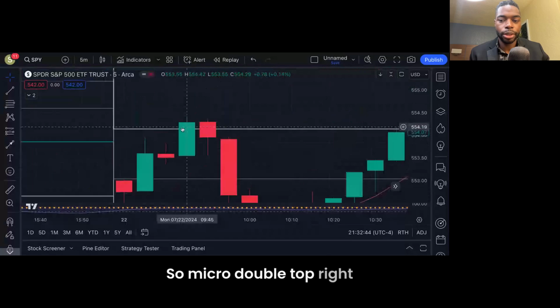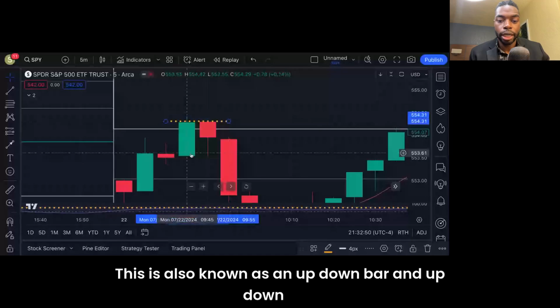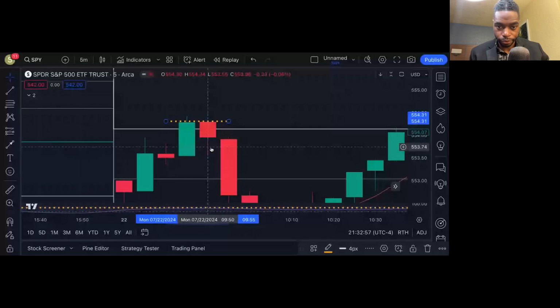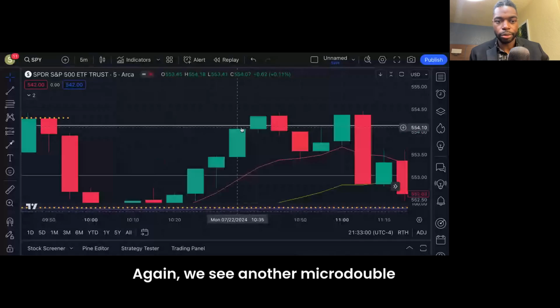So micro double top right here. And look at this. Boom. This is also known as an up-down bar. So this goes up, closes at this level, and then this one opens at this level and moves down. Micro double top. Again, we see another micro double top.